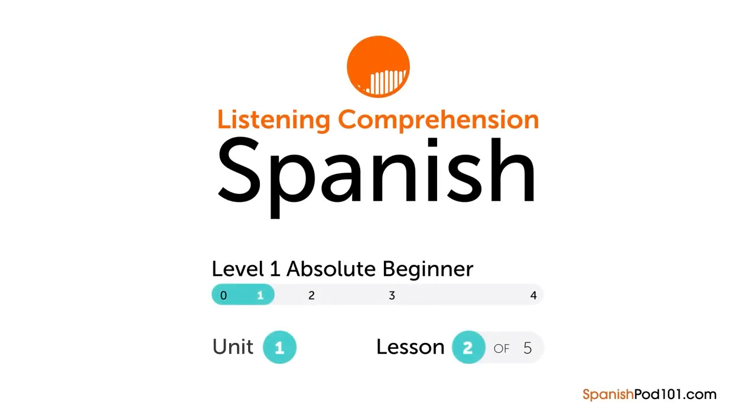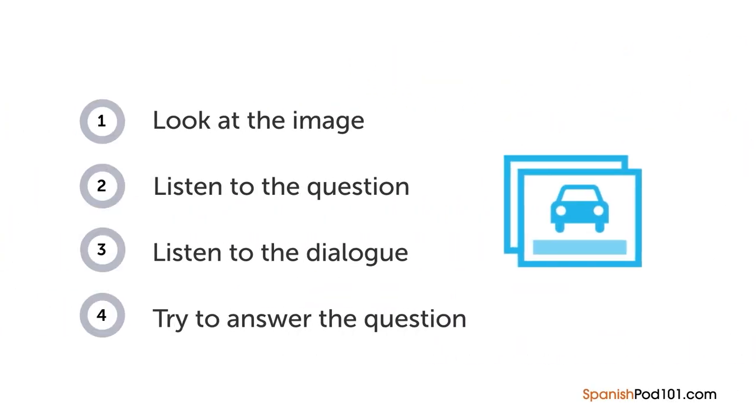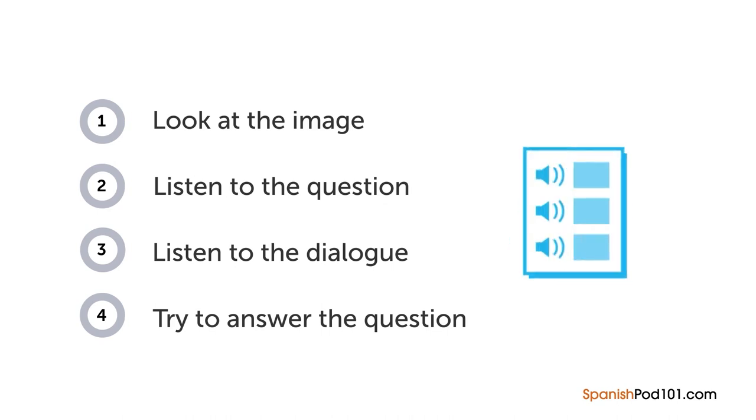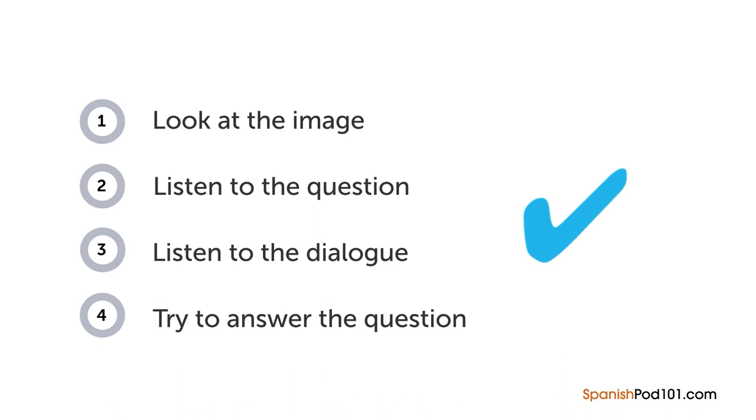How are your Spanish listening skills? First, you'll see an image and hear the question in Spanish. Next comes a short dialogue. Listen carefully and see if you can answer correctly. We'll show you the answer at the end.